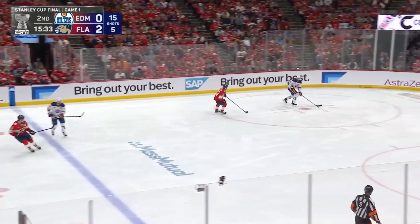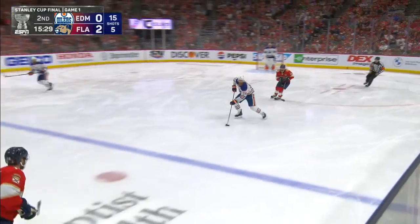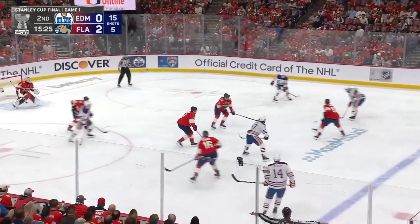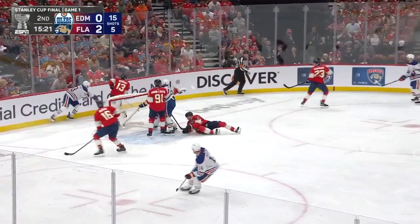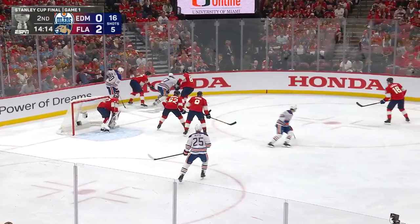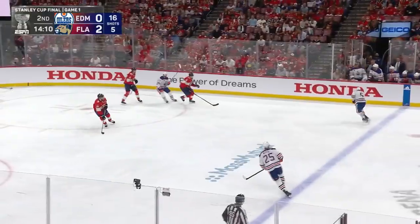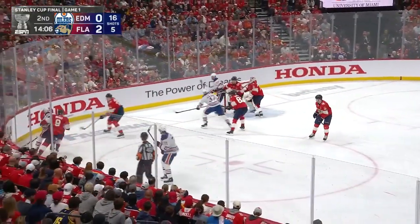Now Ekholm, who played in a Stanley Cup Final for Nashville in 2017. Headman for McDavid. Dropped it back for Bouchard. Saved Bobrovsky. And the rebound wound up. And that winds up in the corner. Foegele doing some hard work. Managed to get it to Ceci. He lets it fly. That might have hit Montour out in front.